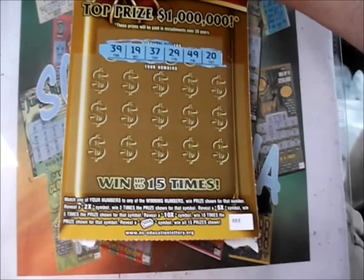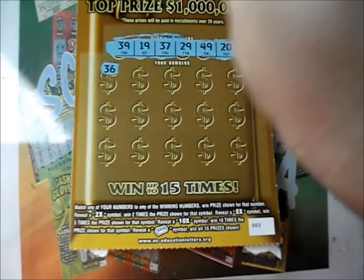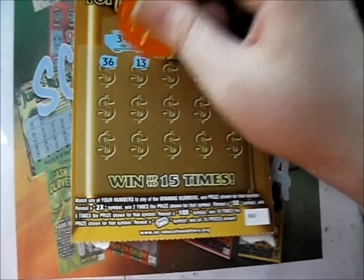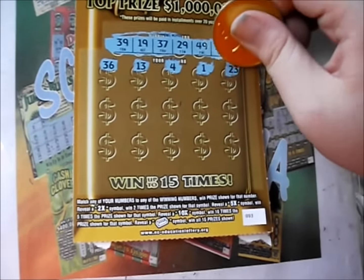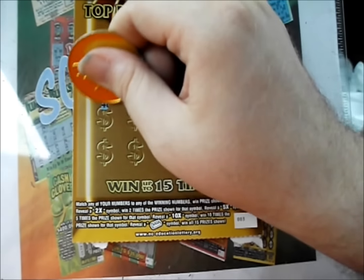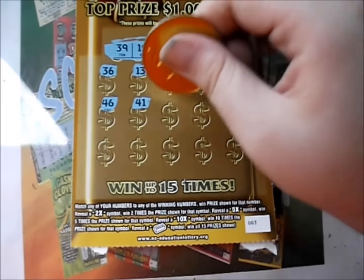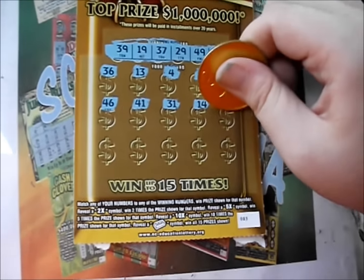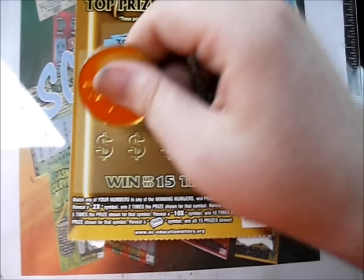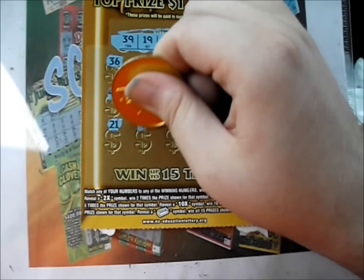39, 19, 37, 29, 49, and 20 are the numbers. So 36, 13, 4, 1, and 23. Next line down has a 46, 41, 31, 14, and 44. 21 starts the bottom line.